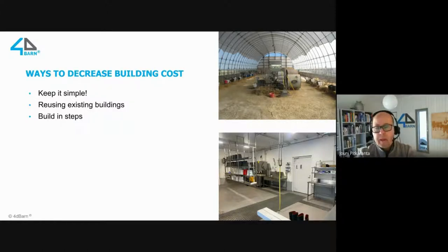reusing existing buildings, we will talk in the next slide more about renovating calf barns, but maybe this is more about the calf kitchen. In the lower picture, you can see the calf kitchen, which we think is very important for the people. So Marjo, what kind of things would you say we need? What is the calf kitchen?